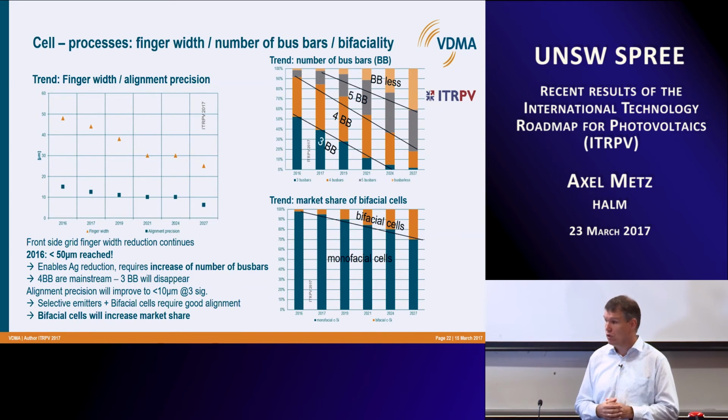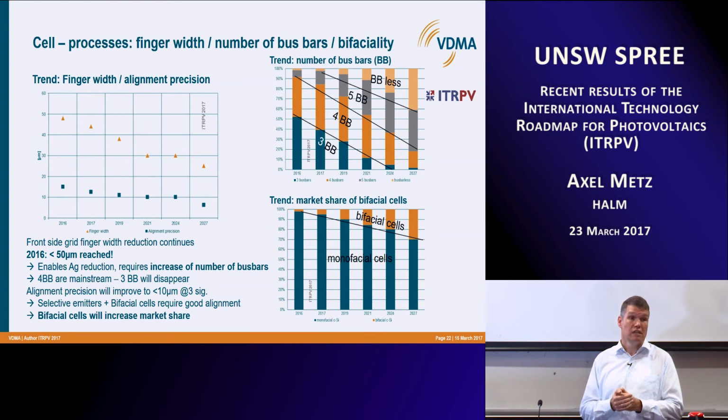For example, SolarWorld introduced this last year as a product, and they're selling it to the customers without extra price. Therefore the customers just get extra benefit if they have some reflective surface behind their modules, and they don't lose anything. They didn't pay more in the beginning. So I think we will see this trend towards bifacial cells continue.